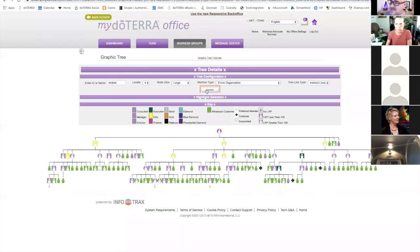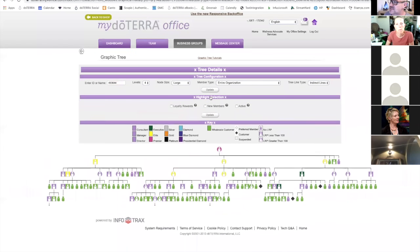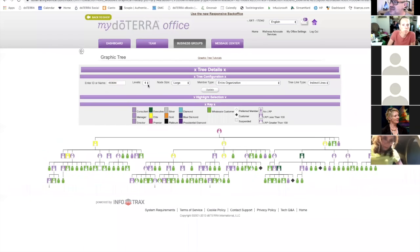Is there a way to default to this level? I don't believe there is a way to do a default. I wish there was, but there's not. So you're just going to have to go in and adjust it, I believe. I always only see 4, so I don't ever want to see that.